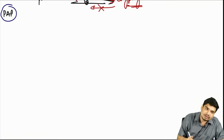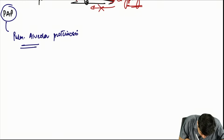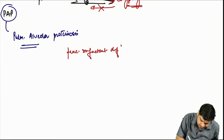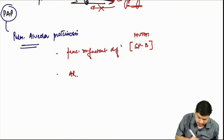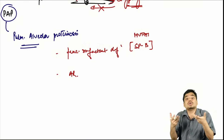Last respiratory tract disorder is PAP, that is your pulmonary alveolar proteinosis. In pulmonary alveolar proteinosis, there is a functional surfactant deficiency. There is a mutation in SPB protein. It is inherited in an autosomal recessive manner. Now, the amount of surfactant is normal, but the surfactant which is there is non-functional.